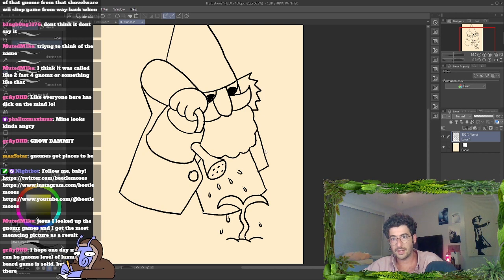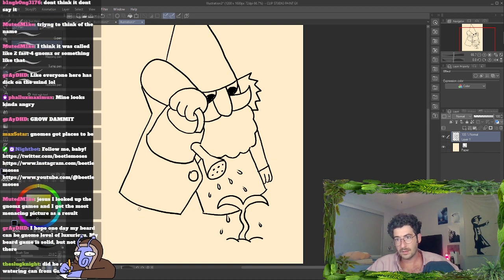Hell yeah, I hope my one day can be gnome level of luxurious. This is a really nice beard. And then his little hand is just like 3 J's, like that. J, J, J. From Gnome Depot. Mods, get Slugnut out of the chat. I can't stand this shit.